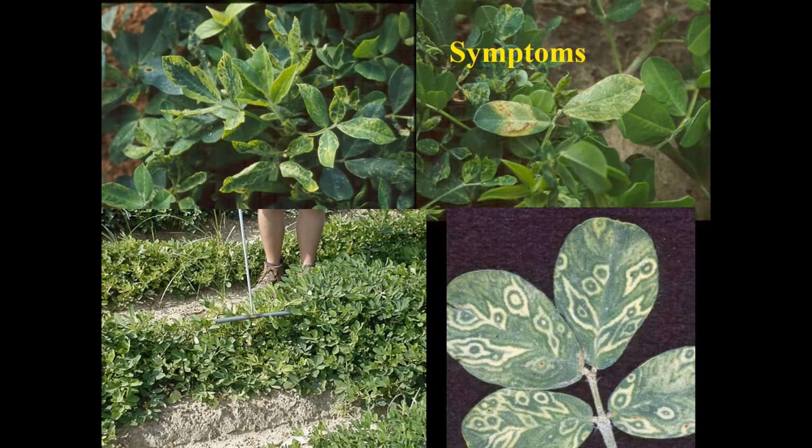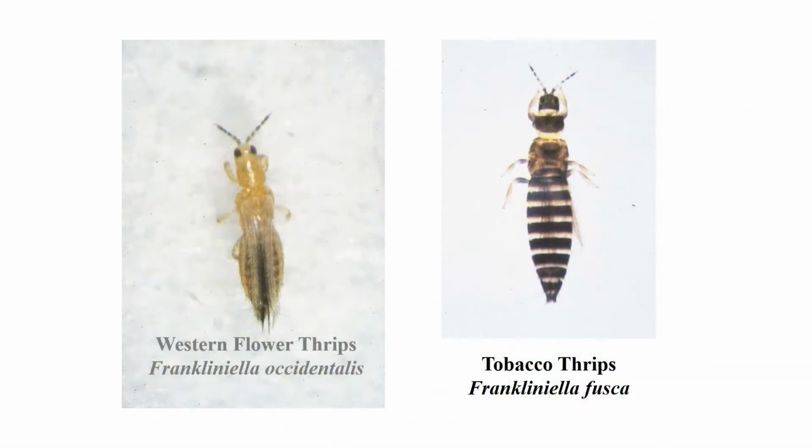Tomato spotted wilt caused by tomato spotted wilt virus comes with a variety of symptoms and continues to be a challenge for peanut production in the southeastern U.S. The virus is vectored by thrips, and we believe the western flower thrips and, to a greater extent, tobacco thrips are the main culprits.